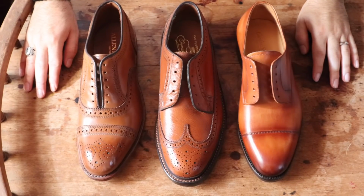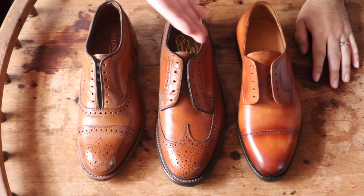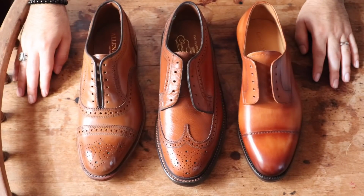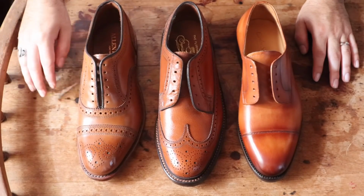Men's dress shoes come principally in three different styles: Oxfords, Bluchers, and Derbies. In today's video, I'm going to discuss the differences between the three and share some insights into which might fit your lifestyle best. Let's get started.